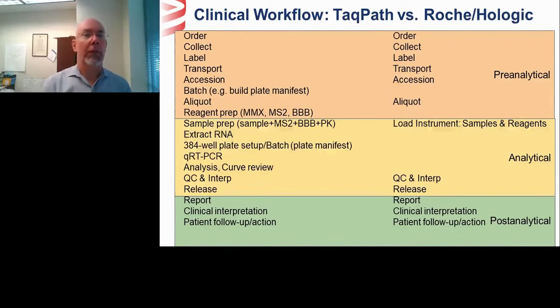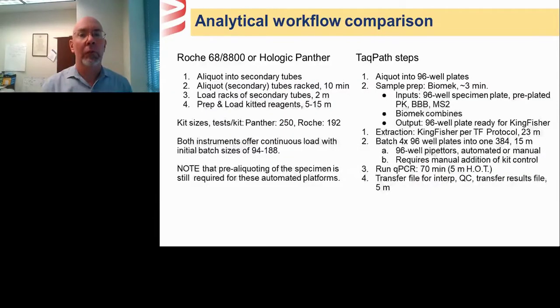All right, that's, I think, the crux of the comparison in the clinical workflows. Now I want to give you a little bit more detail about some of these steps in the analytical workflow comparison. On the Roche 6800 or 8800 platforms or the Hologic Panther, it's really fairly straightforward. The aliquoting steps are about the same as between the TaqPath method.